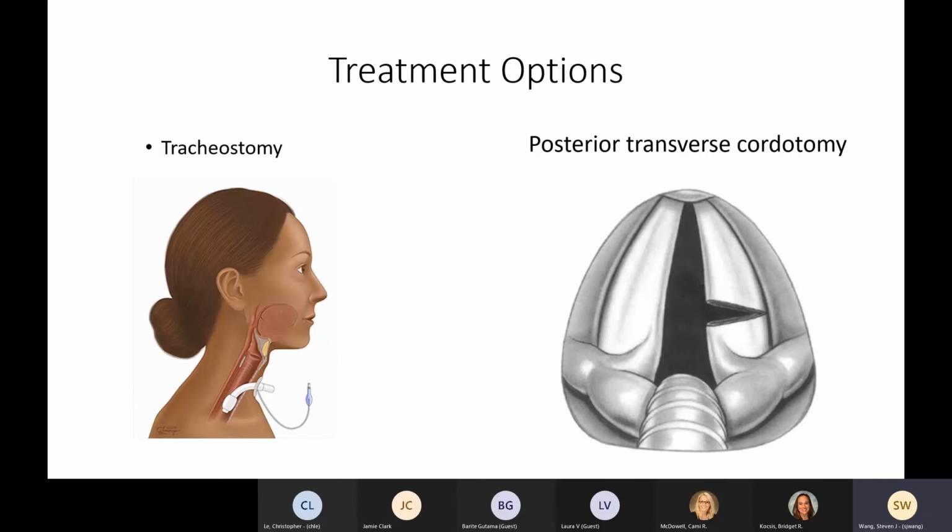So my goal is never to restore it to a normal person's airway, but if I could just give them a little bit more of an opening in the back of the vocal cords, where it's used more for breathing and not for phonation, then that may be enough to get the patient back to a semi-functional level.